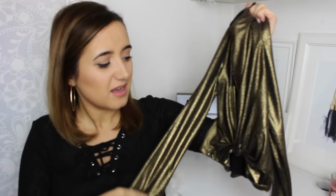A top that basically doesn't fit me and looks a bit cheap is this crop top. I'm not really sure why I bought it. I like the knot detail. I quite like crop tops at the moment, but the material isn't the greatest. I don't love the colour and it's really tight on me, so it's going to go back. But I bought a size 10 and it's £8.